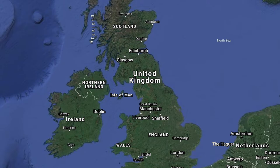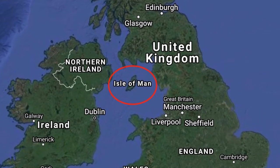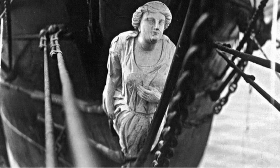She was built in 1863 on the Isle of Man, which is a small island near the United Kingdom. She was one of the first ships built of iron. Before that, most ships were made of wood. That was more than 150 years ago.